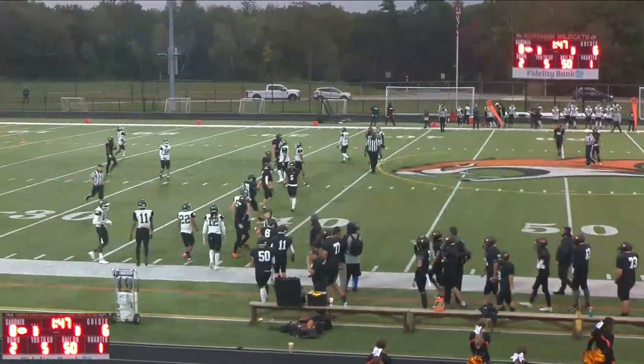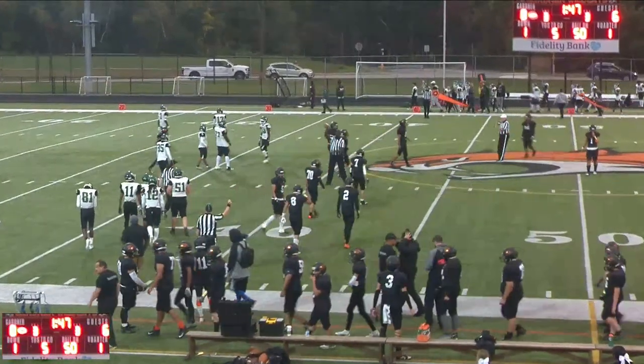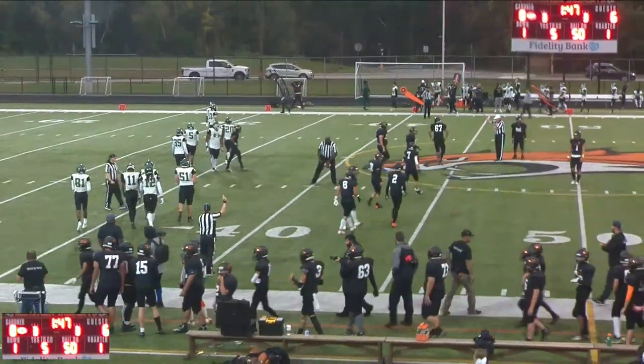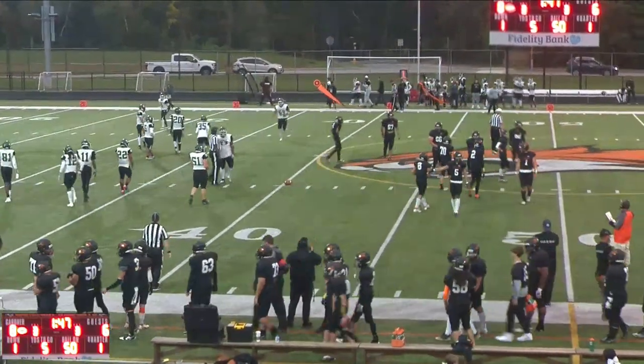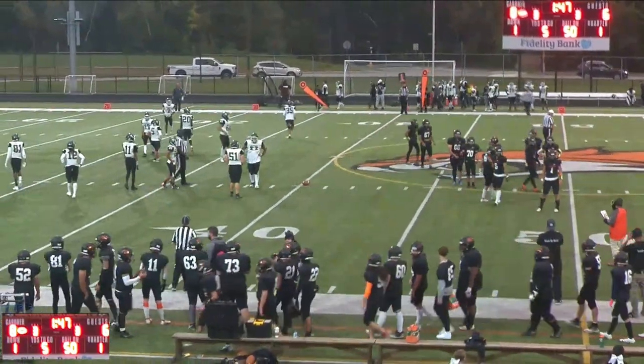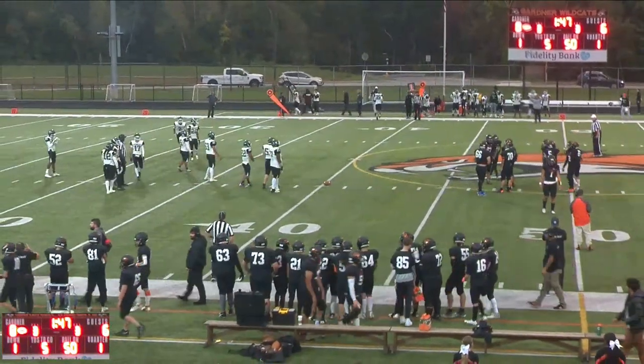And the handoff again to Barrow, and he goes around the left end, and he gets about another 5 yards, and that's good enough for a first down, Wildcats. So the black and orange will take over on the new set of downs. Ball is spotted at the 40-yard line, heading in.